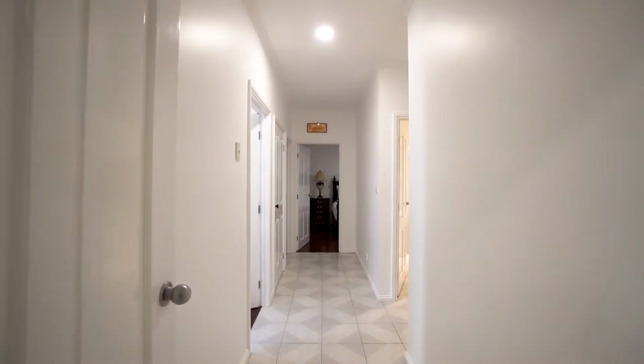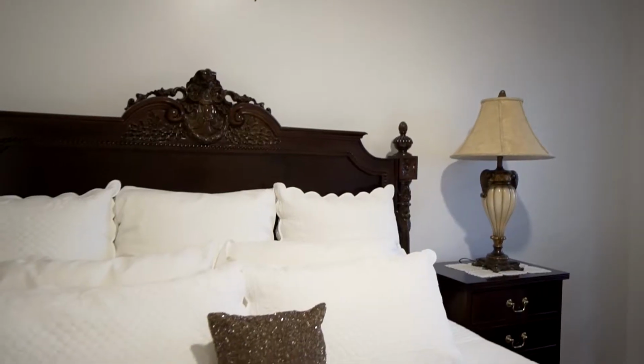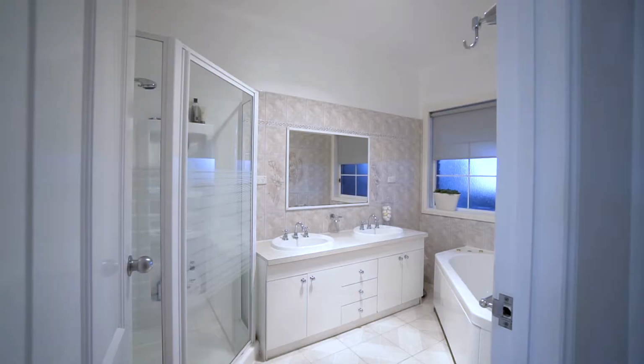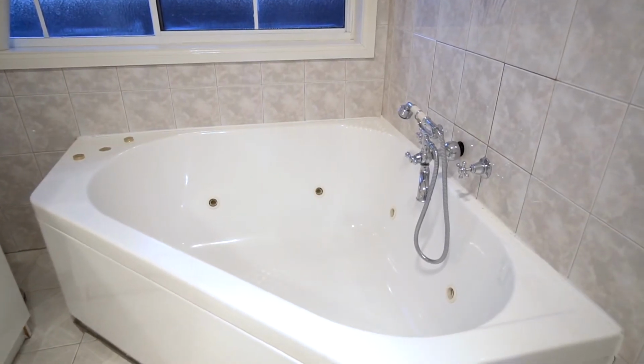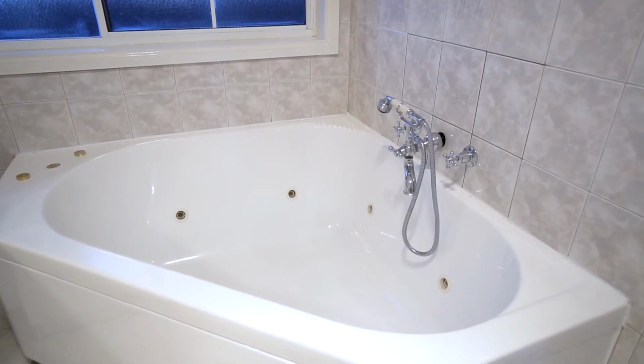To the rear of the home, you'll find the three oversized rooms, which accommodate king size beds. Equipped in bedroom 2 and 3 are a double built-in robe, and in bedroom 4, a triple built-in robe. The central bathroom, which services these rooms, is built ahead of its time, with a full spa with jets, a double basin, and quality fittings with an oversized shower and a separate toilet.